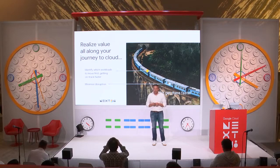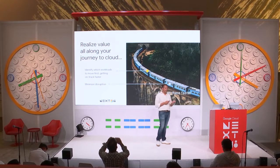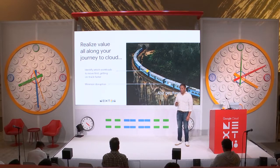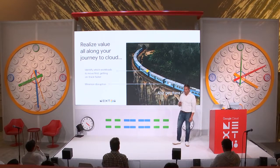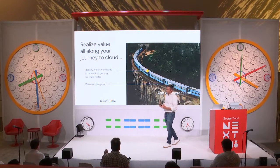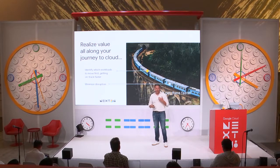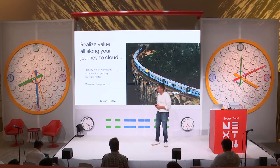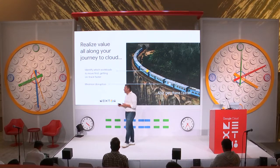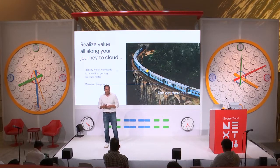So the first thing is, as customers are moving their data into the cloud, we want to make sure that they're realizing value all the way along. So we want to make sure that they identify which workloads to move first, get on track, get some experience, get comfortable moving that data into the cloud, and then that allows you to minimize the disruption to your business. So we'll take you through a framework of how we talk about that and how we think about it, and then I'll bring up Pierre from Illuma to talk about how they do database migrations.